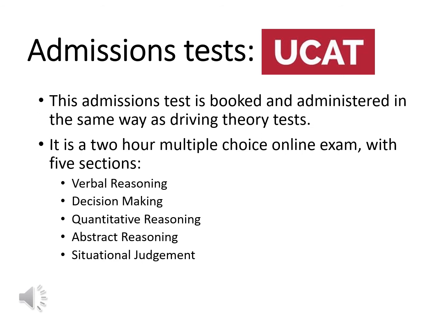The bands are 1, 2, 3 and 4, 1 being the best and 4 being the lowest band. And different universities will use this in different ways. So some universities may have a cap and say if you don't reach this score, then your application won't be considered. And many universities will not accept any applications if you get a band 4 in your situational judgment.